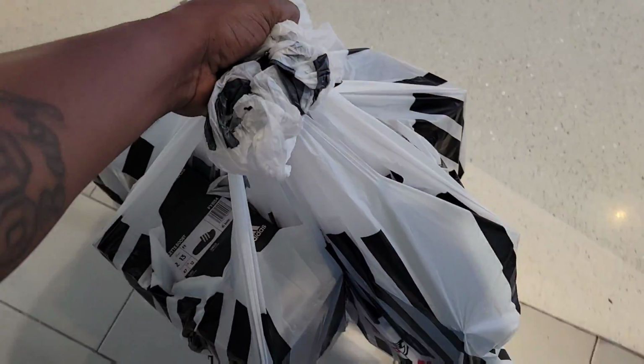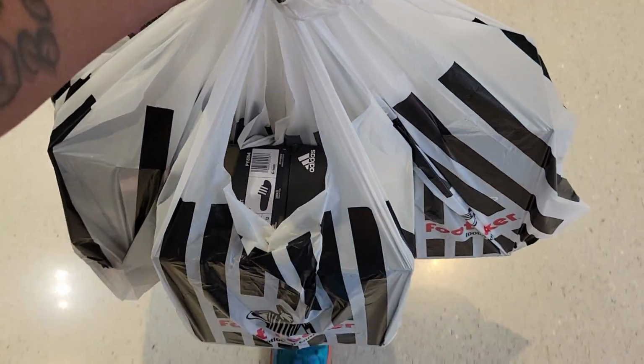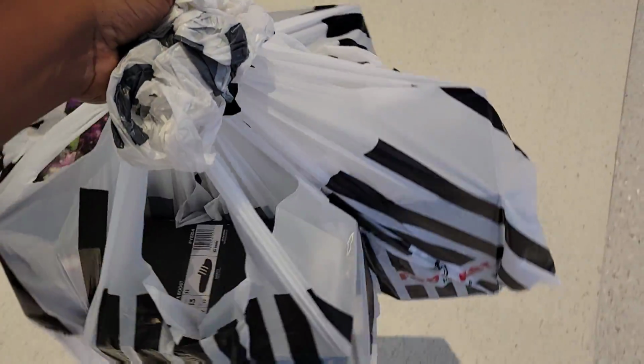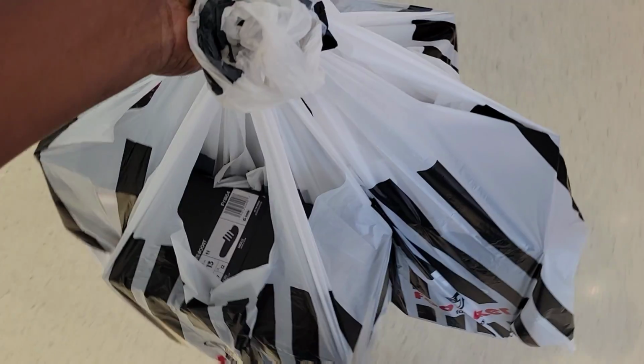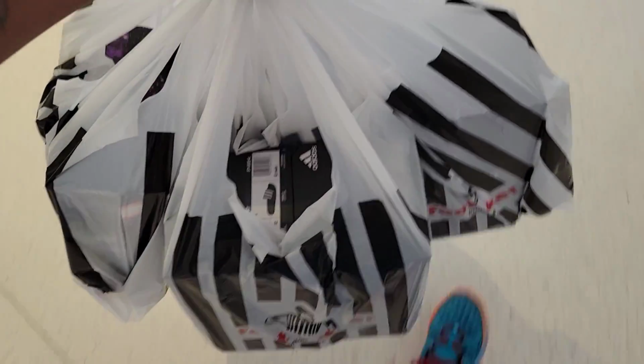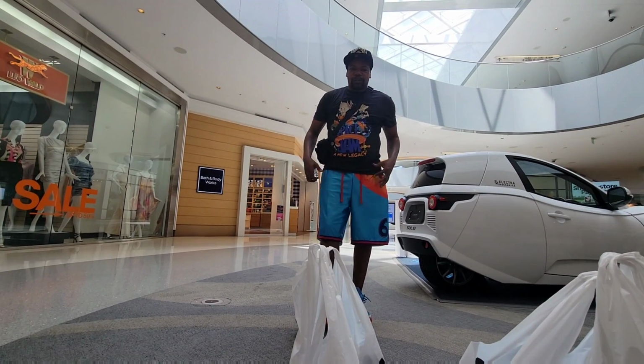So we're leaving. This is what our bag looks like today. Pretty good job for some retail arbitrage. Like I said, man, we got all them slides. They normally retail for 60 bucks. We got them for $10 each. With a coupon, got all these slides for only 65 bucks. That was crazy, bro. So what's good with you guys?